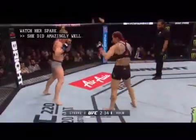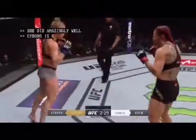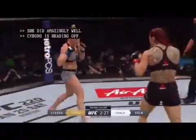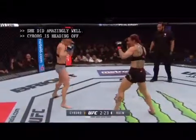I like how Cyborg's heading her off. She's not chasing her. See how she's beating the lead leg. Whichever way Holly circles, Cyborg gets ahead of it. Stays in the center of the octagon. That's going to force the issue for Holly.